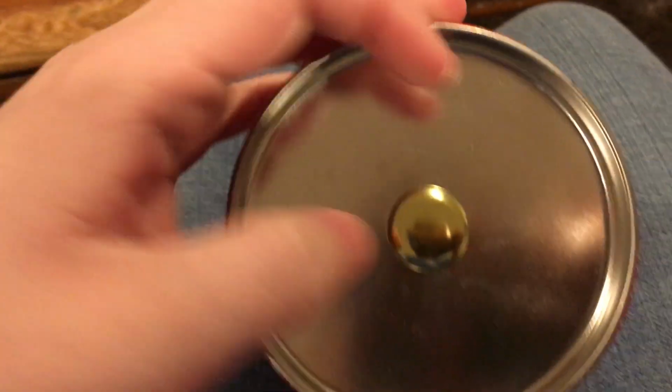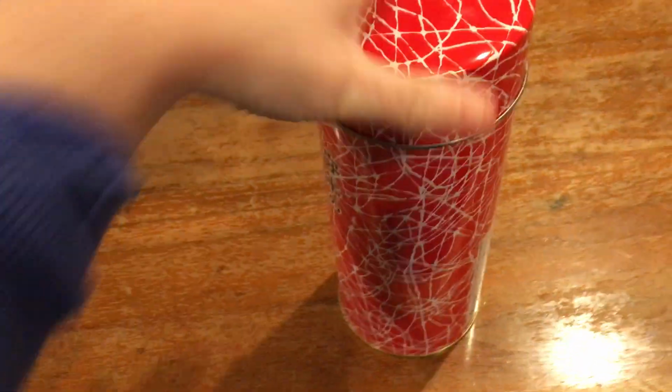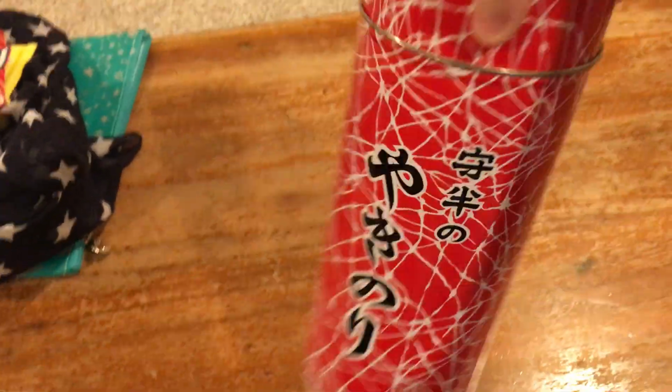Oh, look at that. There's a little hole in it. And yeah, I put some dryer sheets in it to make it look nicer. So yeah, that's the tin that I got. Very nice. And now to the chapstick.